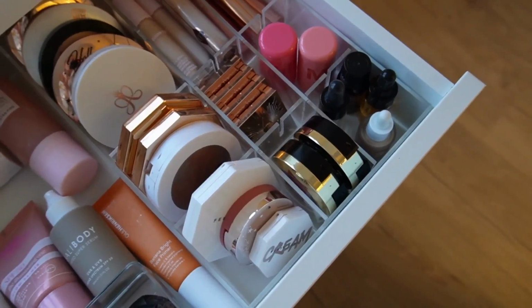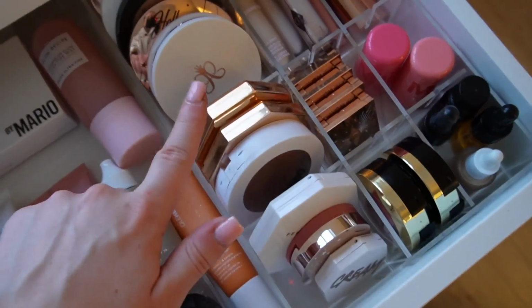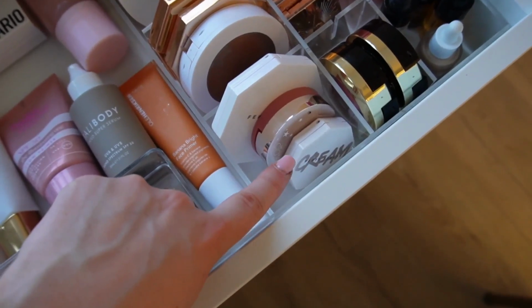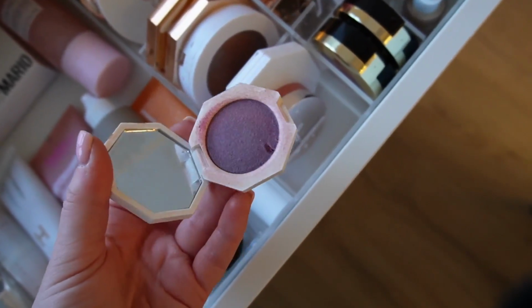This section really makes my heart happy. Just seeing everything laid out here, I just think it looks so pretty. So we have blush, bronzer, highlighters and powders. So my Fenty cream blush, which is in Raisin Standards, is my favorite cream blush at the minute. It is stunning on the cheeks.